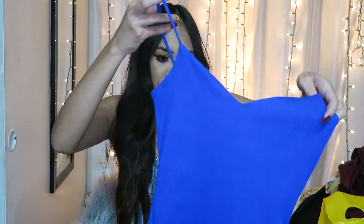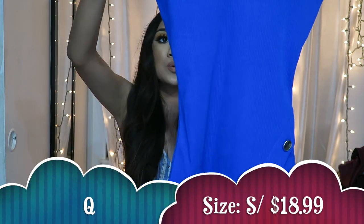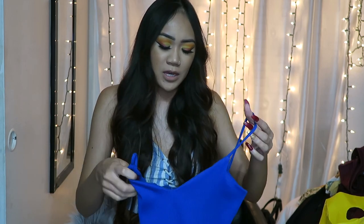So the last clothing piece I have is from Q. That's what it looks like. It's probably my most expensive piece. This is the one that was not on sale, and I don't actually know why I got this. My best friend actually told me that she really loves when I wear the color blue. She thinks it looks really good on me. I'm planning on wearing this sometime in Vegas, but it's just this blue bodycon dress.